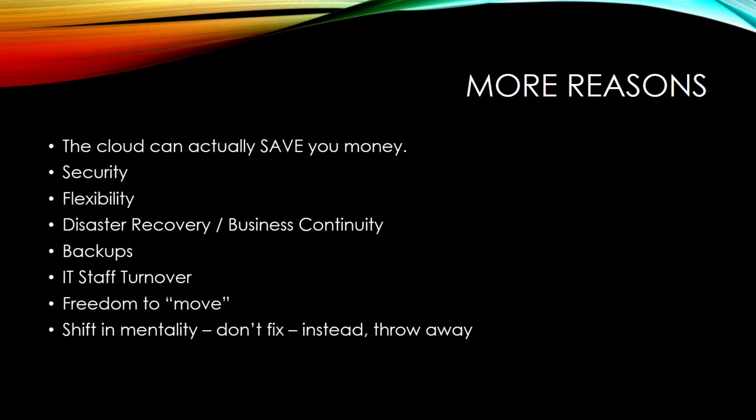So the cloud can save you money. When I say you, I do mean you guys, okay? Not the customer of WorkWise, but we're going to turn this around in just a minute. We've got the security, the flexibility, the disaster recovery, business continuity, backups. You reduce the IT staff turnover. You have freedom to move between vendors. And there's a real shift in mentality.